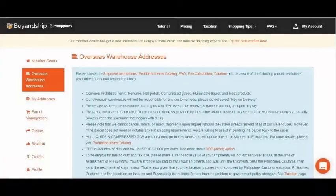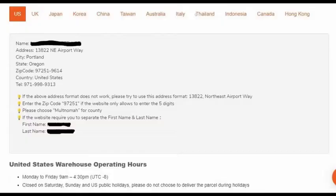Okay, so the very first thing that you will have to do for Buy&Ship is create your own account. Now that's a fairly easy thing to do, so I'm no longer going to go through that. The very first thing that you have to look at after creating an account is the overseas warehouse addresses, so that you can see which countries you can order from.